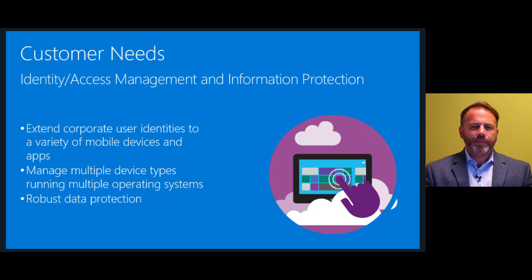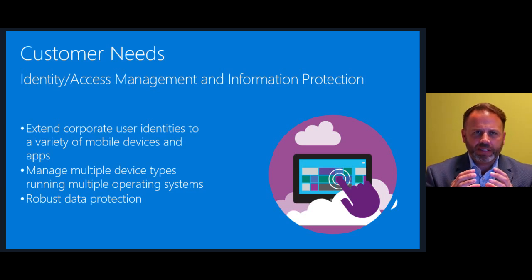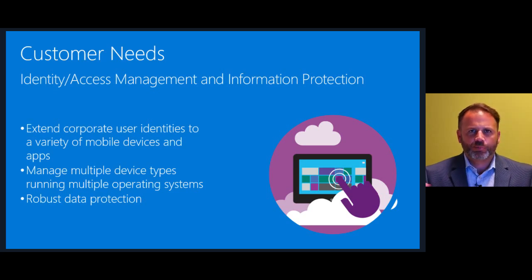So if you look at that, one of the main customer needs that we found within this particular product set is the need to control and understand and have access to the corporate user identities, right? And knowing that they're utilizing a variety of what's called bring your own devices. It's been an explosion in the small to medium-sized business market of bring your own devices. But one of the customer's biggest pain points is, well, how do I manage all these different users or endpoints?